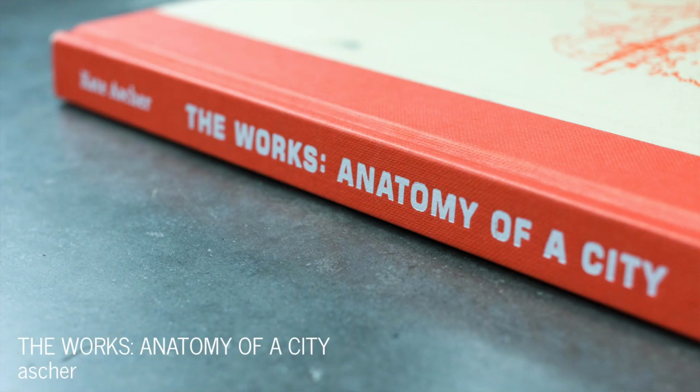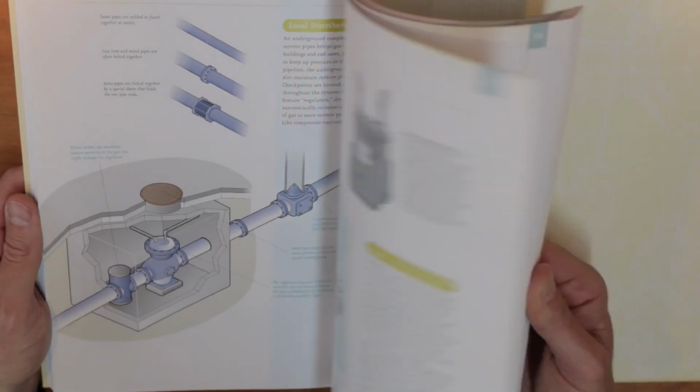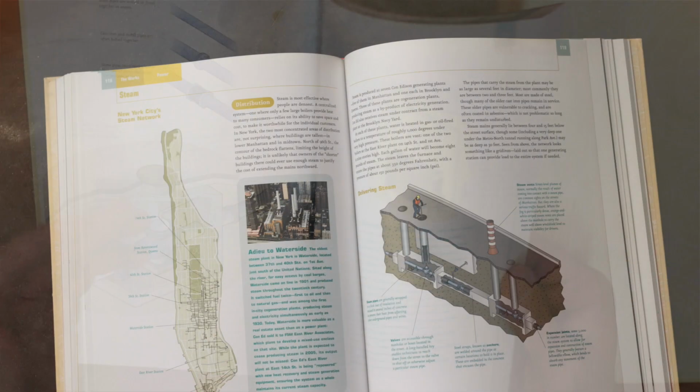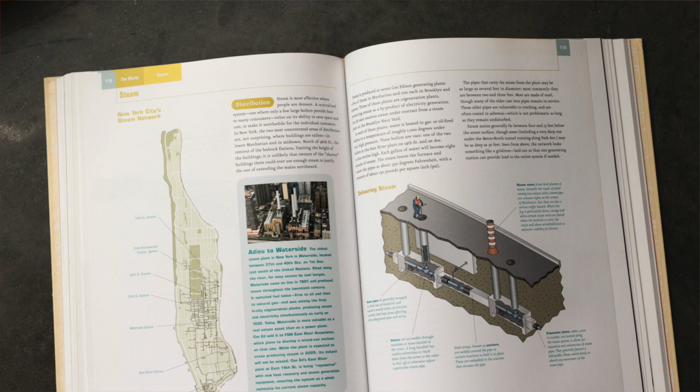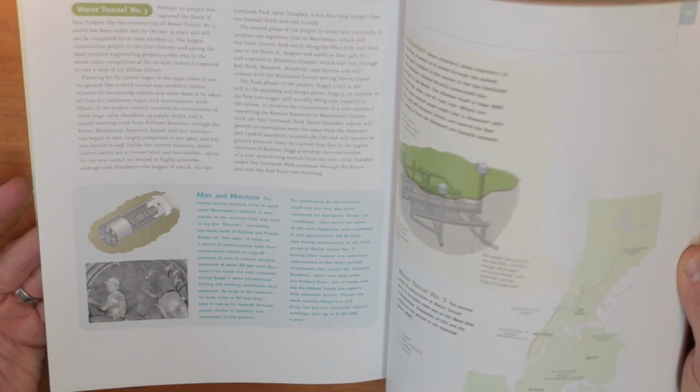Next is The Works, The Anatomy of a City, a systems book that illustrates how things work together. The graphical clarity of this book is beautiful. This also feeds the part of me that wants to know and understand the inner workings of every minute detail. Things like how New York City gets its drinking water and the objects, wires, and pipes hidden beneath the street.